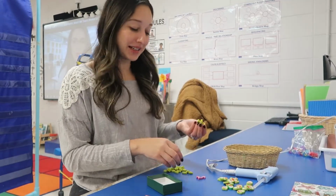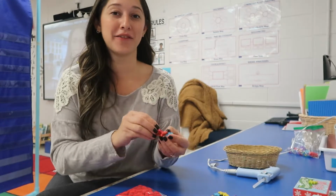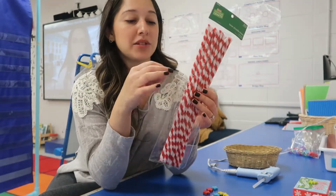So I'm excited for them to be excited about this because I'm excited to make it. I didn't have anything. I ended up finding some stuff. So what I'm thinking of doing is I found these little star ones. I'm gonna use this as the star that goes on a tree, represents Christmas. These will be Rudolph's red nose. And then I found these. So I'm just gonna cut them and they'll be little candy canes that I have to count.